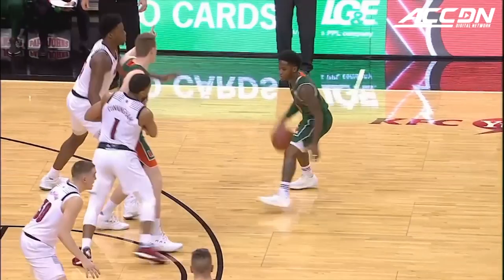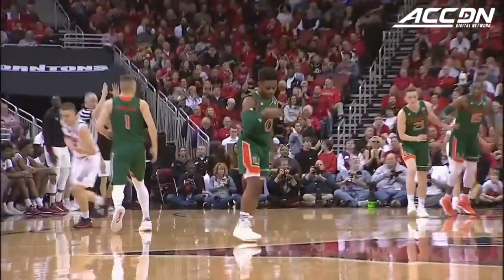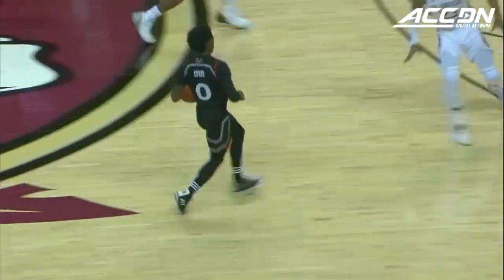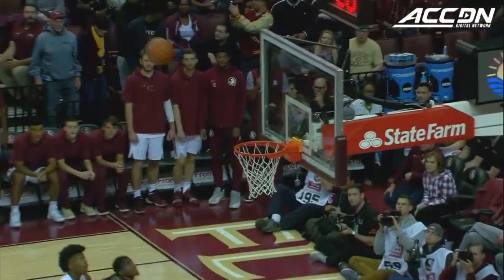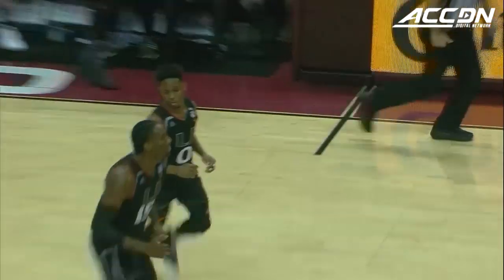Lawrence gives it to Lykes. Boom. Lykes from just inside the arc rattles it in. Lykes. Pulling up from three, got it. Lykes, feeling it from the baseline.